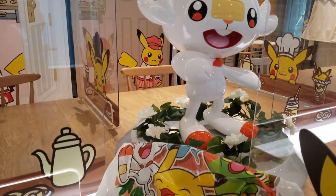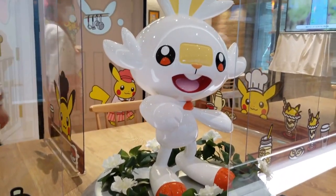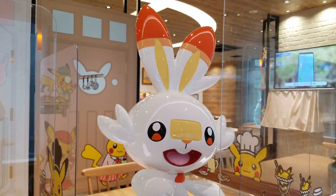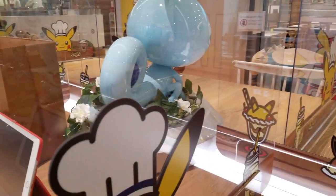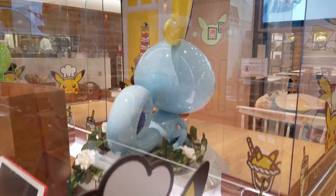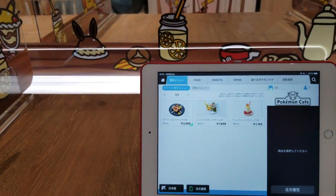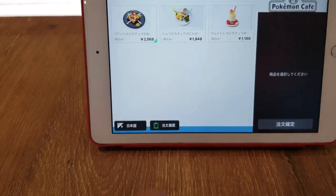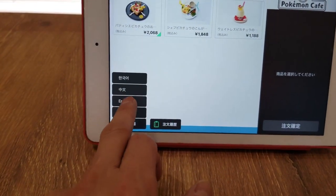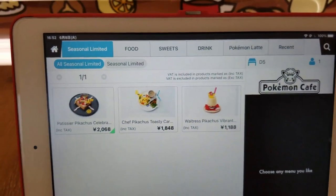So we're seated at a long bench and we're between Score Bunny and we get to see the behind of Sobble. And there are decals of Pikachu all over the place. And you have to order from this tablet. Luckily, there's Japanese and English and Chinese, etc. Here we go, let's go for the English menu.